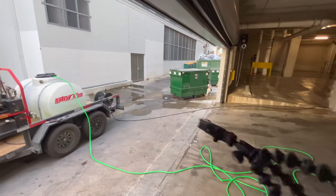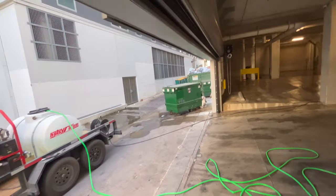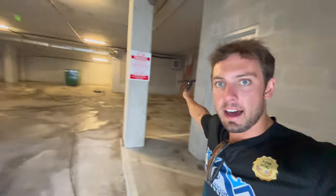It is disgusting in here. So we are going to go ahead and do this whole area in there. I'm going to set you guys up on that ladder over there, and we'll time-lapse the whole thing. It's about 10 o'clock right now, and I'm curious to see how long it takes us to do this. So let's set you guys up, and two tandem surface cleaners. We're rocking and rolling. Let's get it.